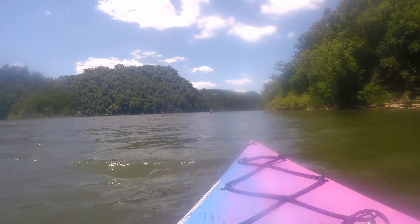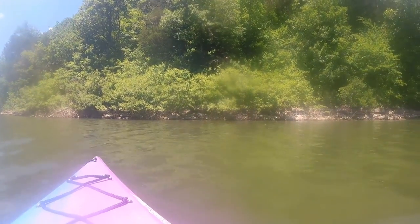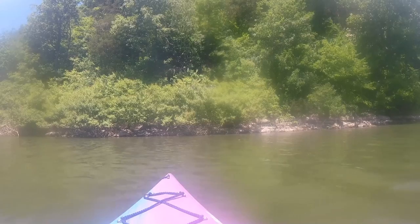Don sees something up here. What Don saw was that there's a sign right over there for Fancher Falls, which you can't see now because it's all grown up.